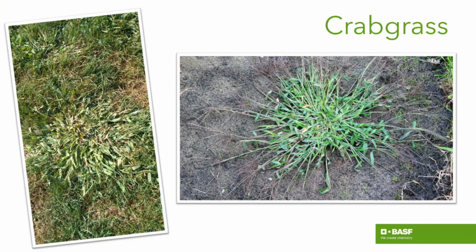This is probably the most common one that we run into just about everywhere. This happens to be crabgrass. Some people call it soft crabgrass, but definitely one of the tougher weeds that we deal with just because it is going to come back year after year after year, and we need to make sure that we have a pre-emergent down to control it.